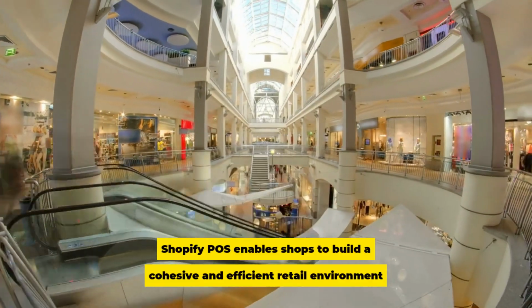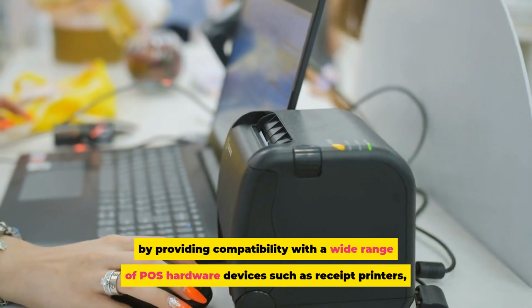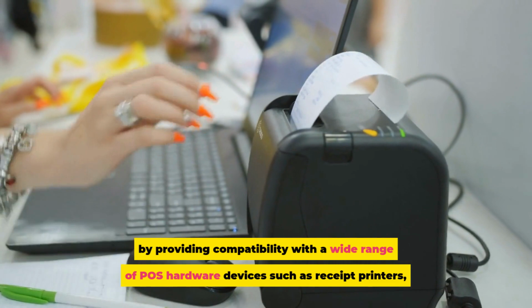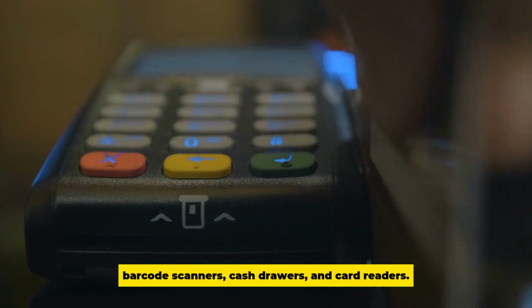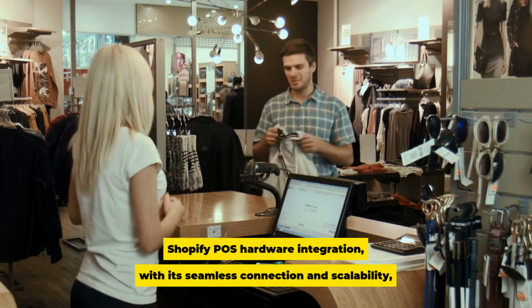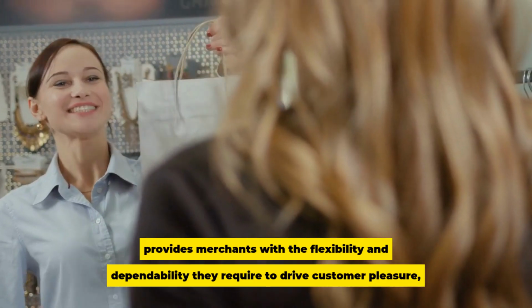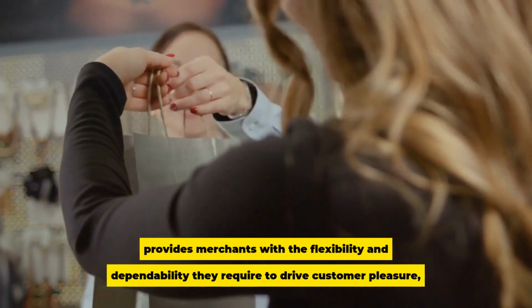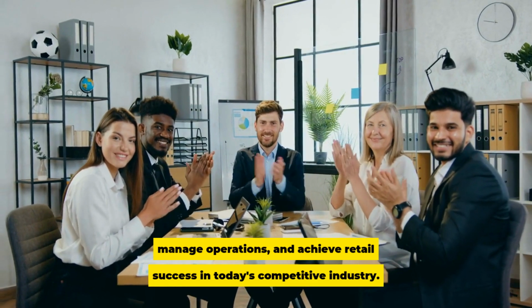Shopify POS enables shops to build a cohesive and efficient retail environment by providing compatibility with a wide range of POS hardware devices such as receipt printers, barcode scanners, cash drawers, and card readers. Shopify POS hardware integration, with its seamless connection and scalability, provides merchants with the flexibility and dependability they require to drive customer pleasure, manage operations, and achieve retail success in today's competitive industry.